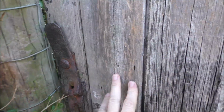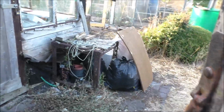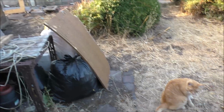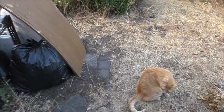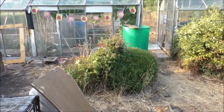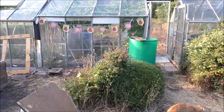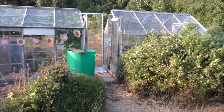Come with me through the gate and we'll have a little look. The door needs addressing. Oh look, it's here! How did they get in? And I just want to show you one of the things we've been up to in the weeks and weeks and weeks since we last filmed. Let's take you on a little tour and then you can make your own mind up.